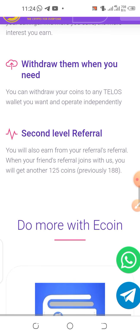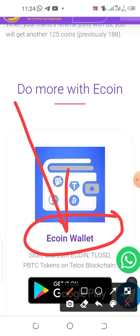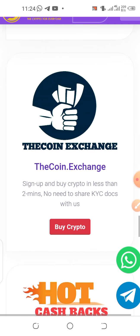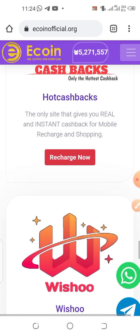So having said that, Ecoin also has a wallet. Yes, they have a wallet. So you see, these guys are serious. They have a wallet. Let's scroll down. And they also have some partners. You can see all these are partners. Okay.